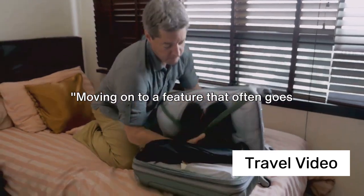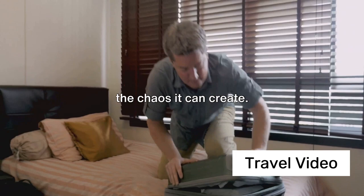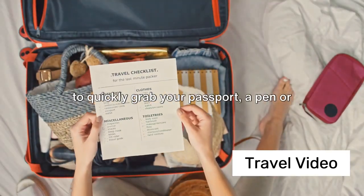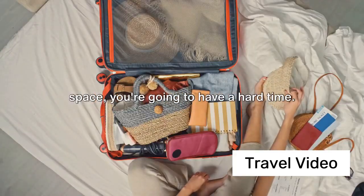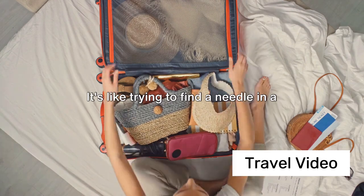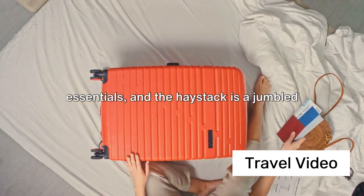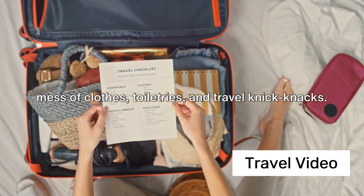Moving on to a feature that often goes unnoticed, insufficient compartments. It's a common issue, so let's delve into the chaos it can create. Imagine you're on the move and you need to quickly grab your passport, a pen, or even a snack. If your bag is just one big cavernous space, you're going to have a hard time. It's like trying to find a needle in a haystack, except the needle is your travel essentials, and the haystack is a jumbled mess of clothes, toiletries, and travel knickknacks.